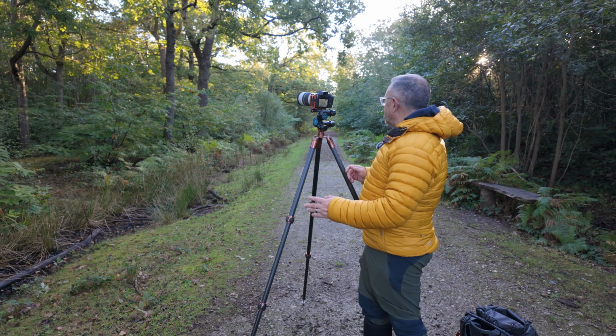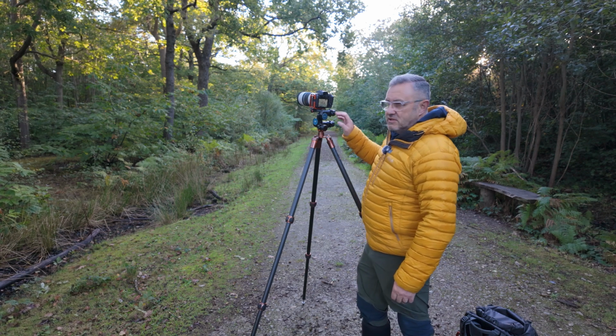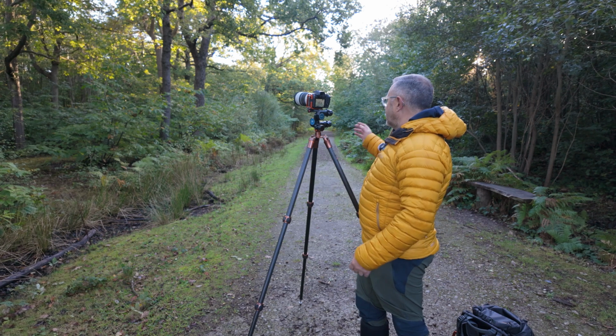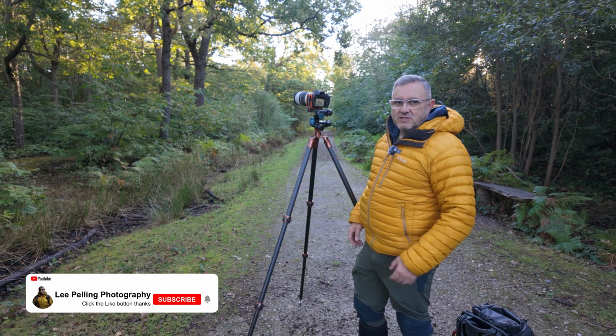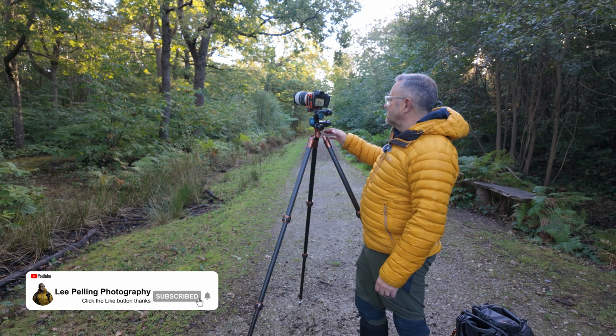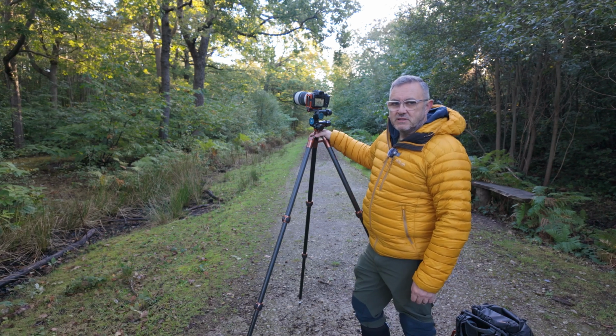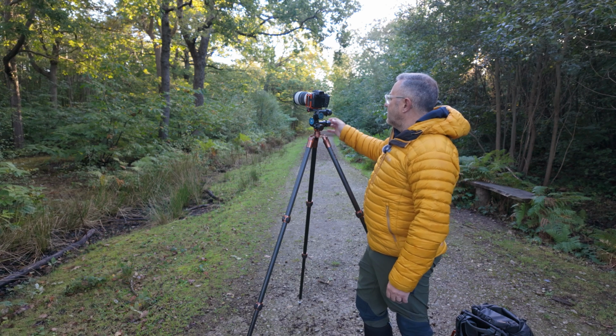Now, I'd like to try and get a little bit more separation in some of the branches, but if I go to the left, there's a bush. If I go to the right, there's a bush, and that just makes the image look far worse. So this is a bit of a compromise, really, and I'm thinking this may work best as a square crop.